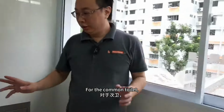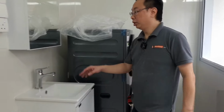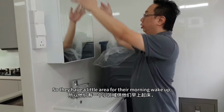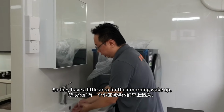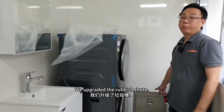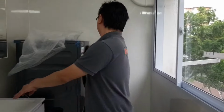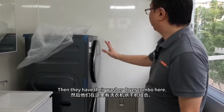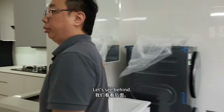Okay, for the common toilet, we don't have so much space, so we put the basin outside. So they have a little area for their, what's that called? Morning, wake up, you know, they can use this area. The rubbish chute, we upgraded the rubbish chute. This is actually an airtight rubbish chute, not the normal one. Then they have their washer dryer combo here. Washer dryer combo. Okay, let's look at the back.